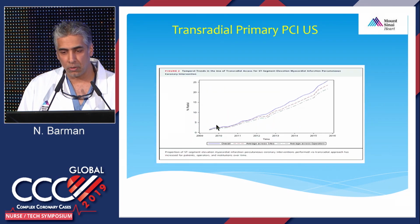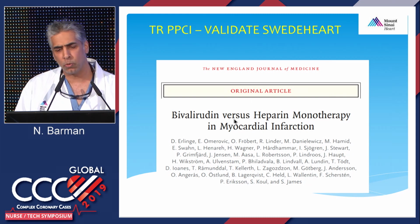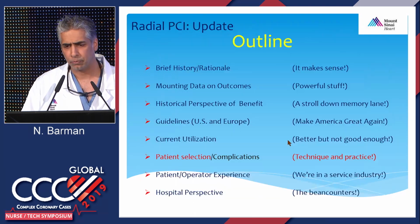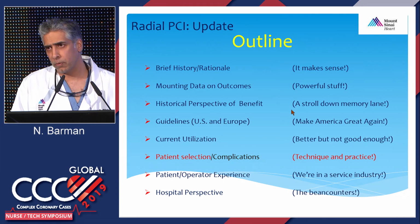What about for STEMI? This is the growth, 2% in 2009 up to 25%, which is great. But just to put it in context, this is a STEMI study from Europe. It was really bivalirudin versus heparin, but just looking at it, of the 6,000 patients, 5,400 got radial procedures. So they're like 90%.